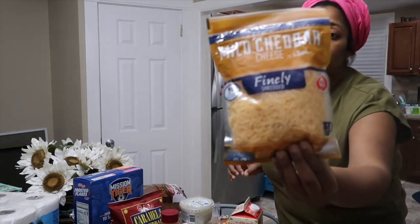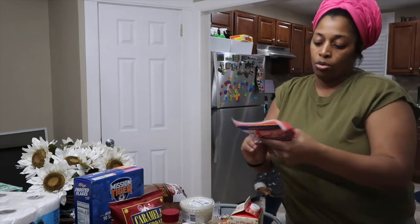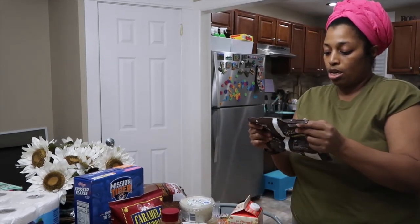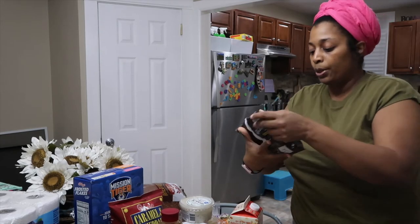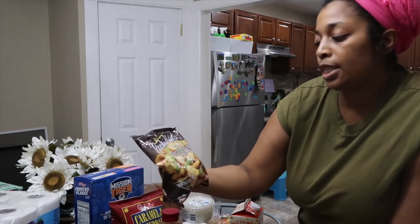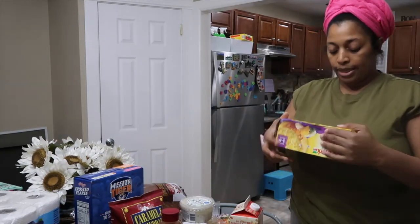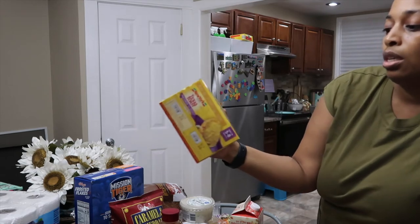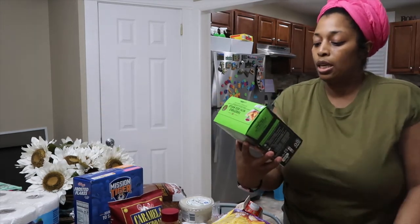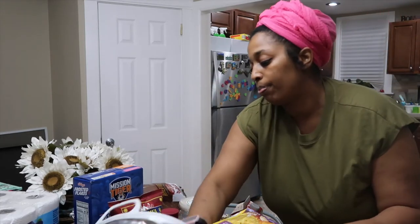I got the fine sliced shredded cheese, and this is the mild cheddar cheese. And I also got the sharp cheddar cheese. Got some rustic potatoes with green beans, asparagus, and a garlic sauce. I want to try that with like a meal. Again, we got some Texas toast, five cheese, some vegetable mini egg rolls. Again, just a lot of snack food because we're home.